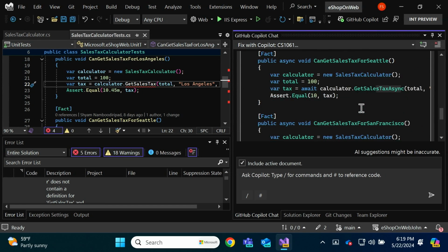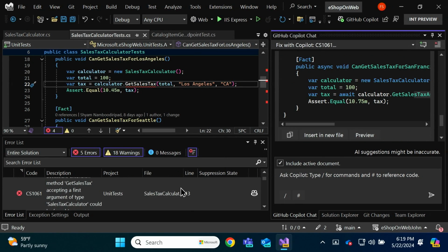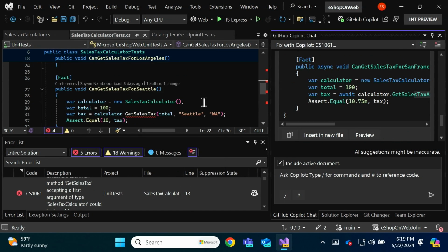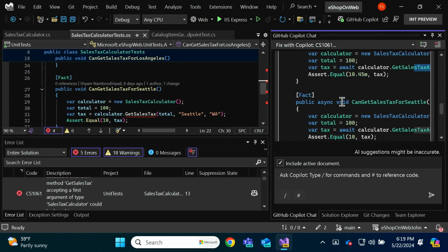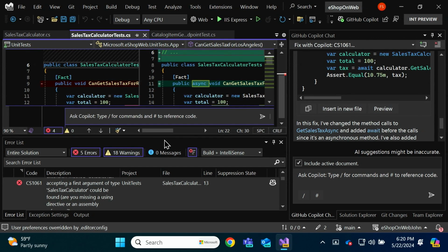So just in case you missed this, she selected multiple errors and basically just said, hey, Copilot, fix my stuff for me. Like not one at a time, but like a lot at the same time. 5 at the same time. Yeah. And now Copilot's given me a suggestion, which I'm going to preview.